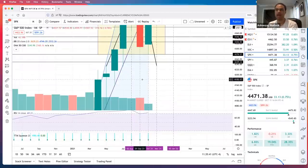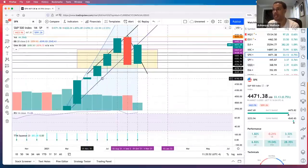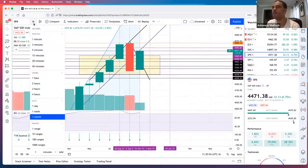Now, again, I'm not expecting that to happen anytime soon, but just to give you guys perspective of why people were aiming for 4,200 and so on, is because they figured we come clean this area up because these are monthly gaps, right? Monthly gaps. Now, let's dig in a little bit.